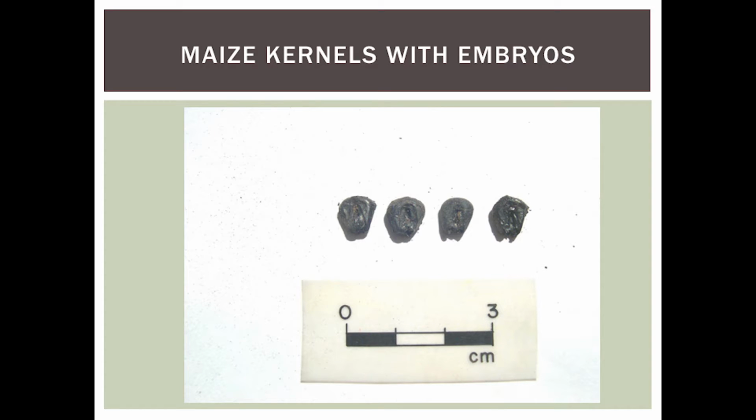And so that is somewhat significant because one researcher did some research and she discovered that when people treated corn kernels to make hominy with some type of lime, which would have been ash, then they were more likely to lose their embryos. And they would swell and lose their embryos. So when we find kernels that haven't lost their embryos, we can make the assumption that they were just dried and stored that way and not processed with lye.